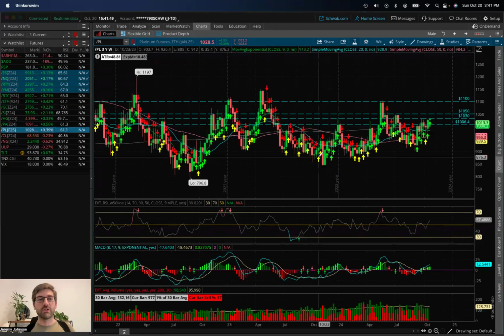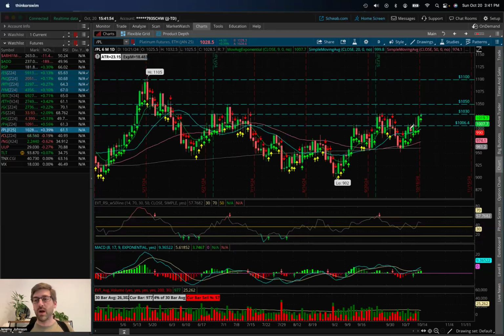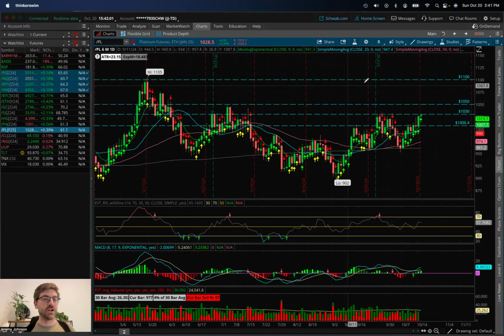And very similar for platinum, even though it is a little bit more choppy, I do really like the look of platinum as well. Breaking out here of around 1030, I think the next stop probably up to 1050 and then 1100. So bullish on platinum as well.